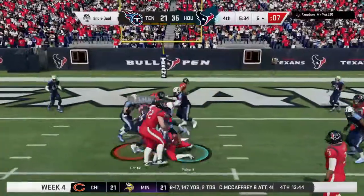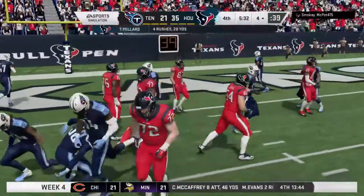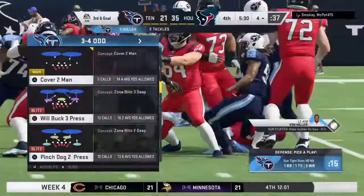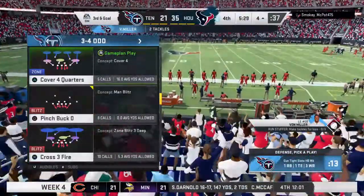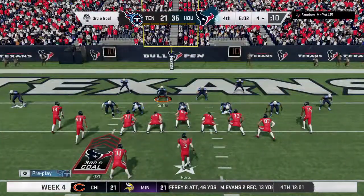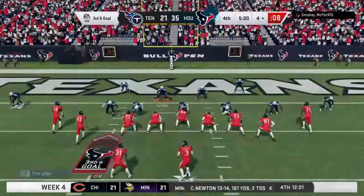Do they have to use timeouts? What are they going to do to stop you? You're taking charge. His path became similar to almost running a stretch play, didn't it? Trying to find a crease, anywhere to put his foot in the ground and cut back. It just never materialized.